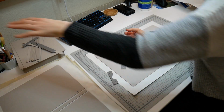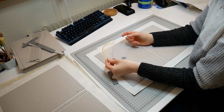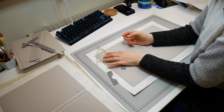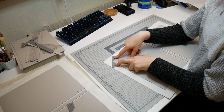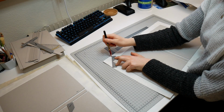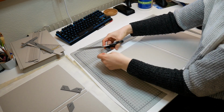Before that, I had to use this ruler to make sure I was cutting in a 45-degree angle. Lay it down at your corner. Take a pencil, mark where you have to cut off the corner.